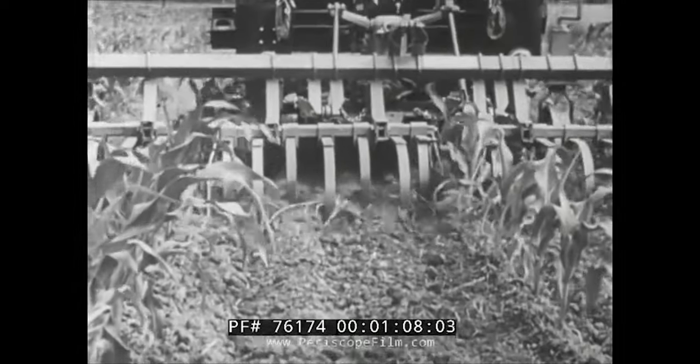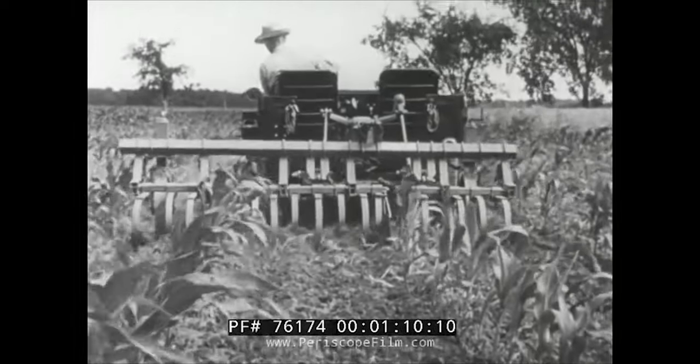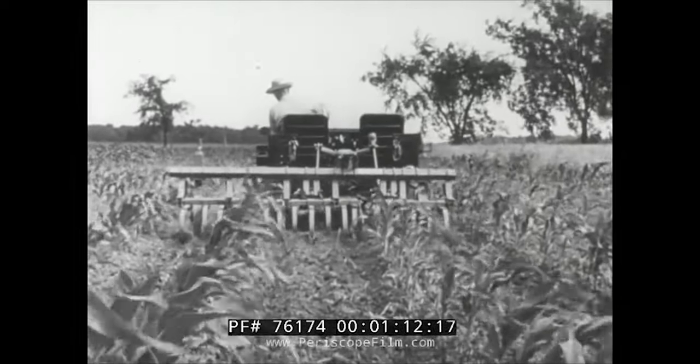And here's another major piece of farm equipment for the Jeep. This cultivator is clearing the furrows and breaking the dirt between rows of corn.